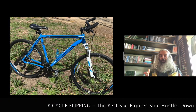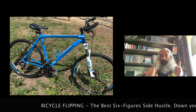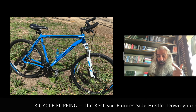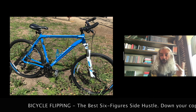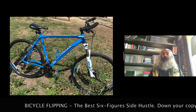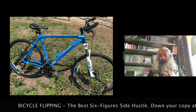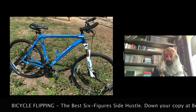It was a very, very nice bike, and I was able to sell it in 4 days, okay? Now, why was I able to sell it so quickly? Well, number one, I washed the bike. Number two, I took great pictures of the bike. And number three, I wrote a great description about it, okay? But here's the most important part. All those three are important, but number four is very important too. That I bought the bike at a deep discount, okay?